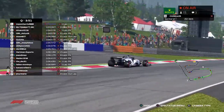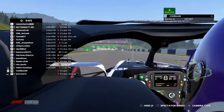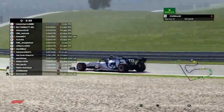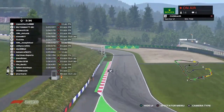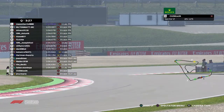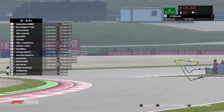He's up into turn 2. Looking like he's on a decent pace so far. We're going to see where he stands coming into sector 2, or rather he's already coming into sector 3. Up into 38 seconds here going into turn 5. That's not a bad lap at all for Chilmo so far. And 45-1, I did see that briefly flash purple there. Very possible that Chilmo was on a good lap here.